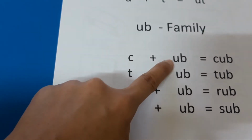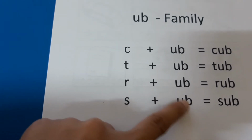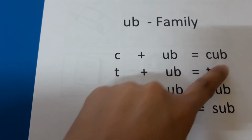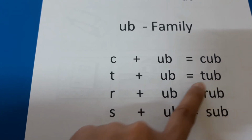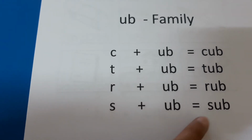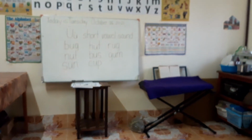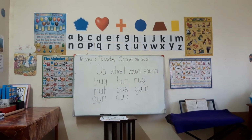And this one, ab family, ab, ab. Can you say it with me? Just remember the sound ab. K, ab, cab, cab. T, ab, tab, tab. Very good. R, ab, rab, rab. S, ab, sab, sab. Very good, children. I hope you are able to remember the sound ah. Now we'll go to our activity.